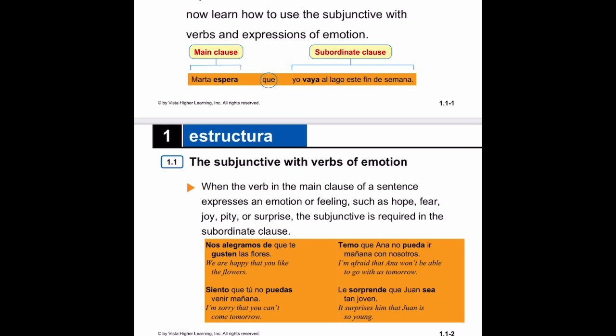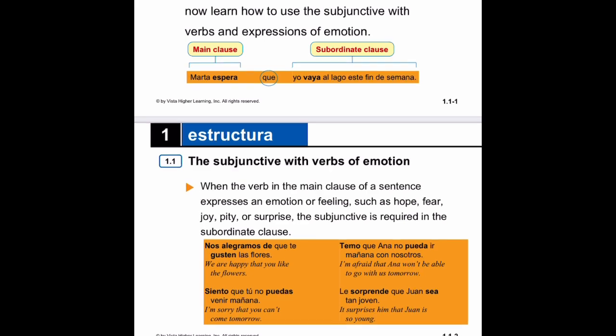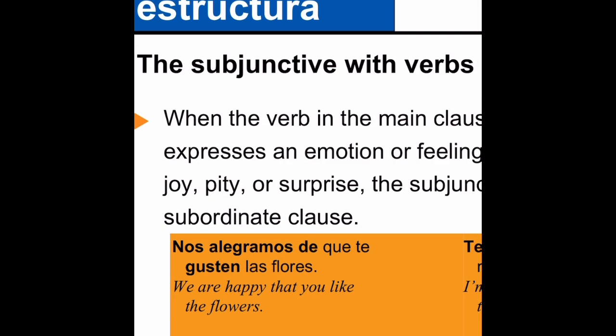The subjunctive with verbs of emotion. When the verb in the main clause of a sentence expresses an emotion or feeling such as hope, fear, joy, pity, or surprise, the subjunctive is required in the subordinate clause. Nos alegramos de que te gusten las flores.